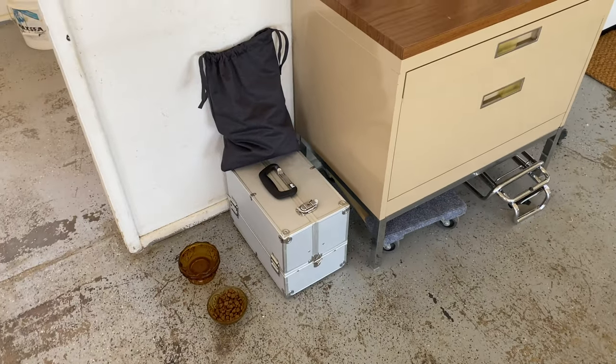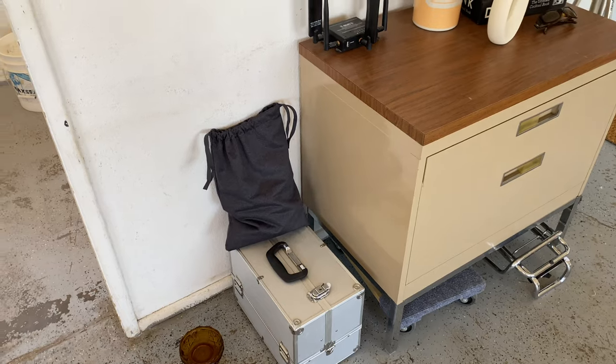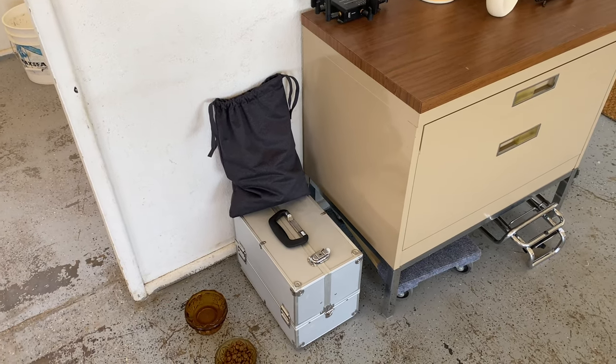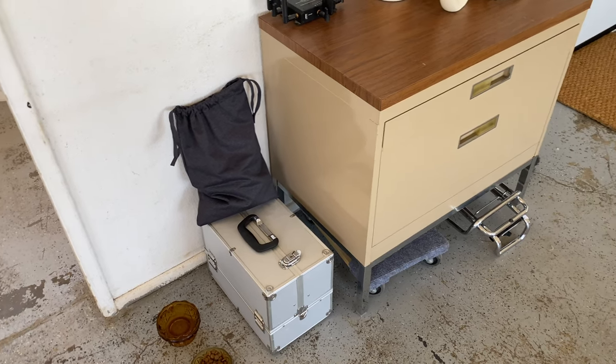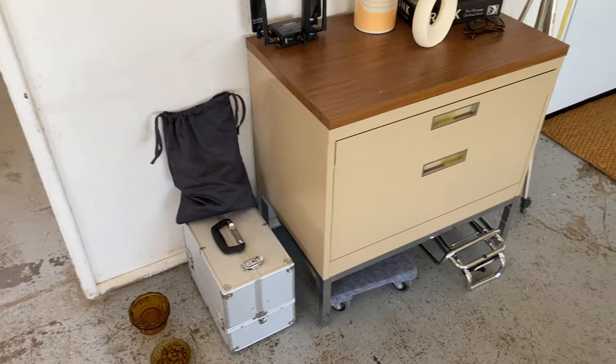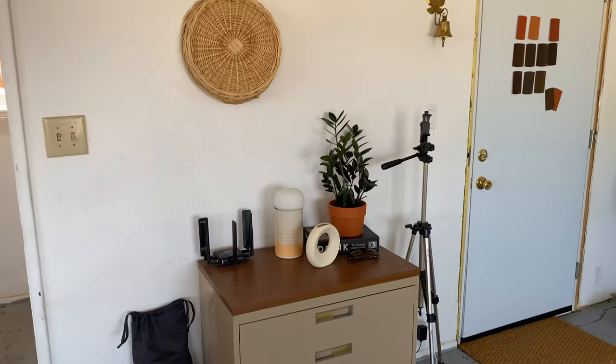Over here, I have Teddy's food and water bowl, my makeup case because I have nowhere to put it, and that bag is a laundry bag that I travel with, but I don't have a hamper right now, and so it is my hamper, that little bag, but we'll work on that soon.